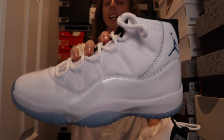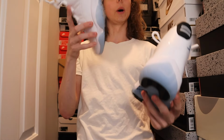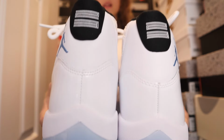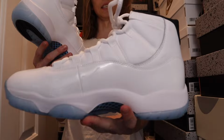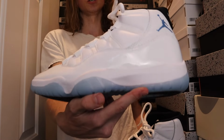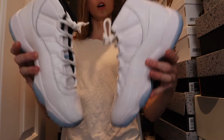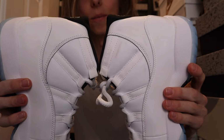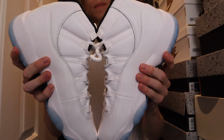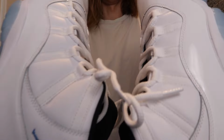If any of my OGs, because when these came out, I was like 12, want to take a quick look, let me know if you notice any big noticeable differences between these and the 2014s. It's just been a minute since I had a 2014 in hand. I have the lows, but it's been a minute since I actually had the highs, and this is the upcoming pair. So let me know, are there any differences that you are noticing from the 2014 pair compared to the upcoming one, which is in my hands right here? Let me know.